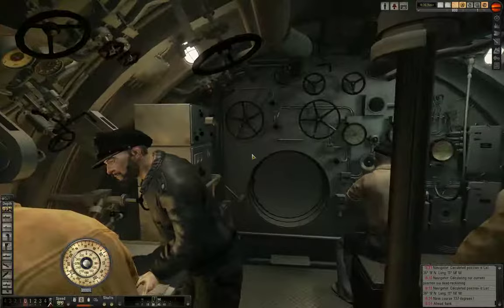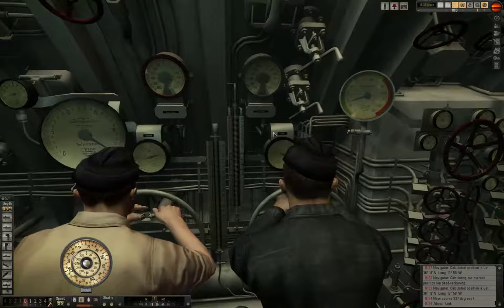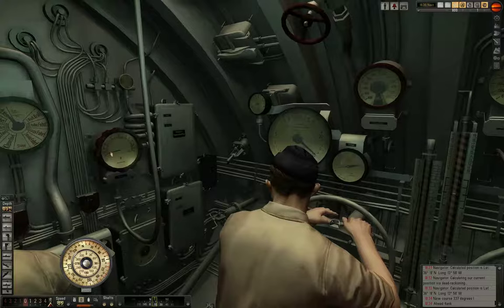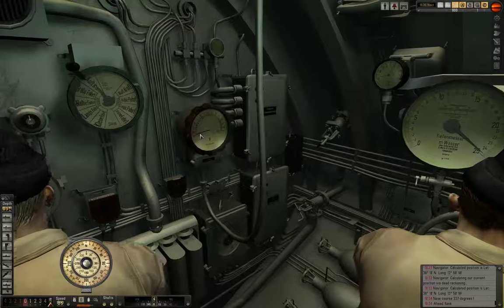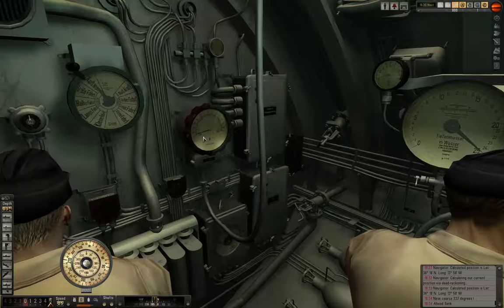Come on, keep turning. Yeah, we're picking up speed nicely, even in the turn. Should now start to straighten out soon. Just a few more moments. There we go. Okay, let's surface.